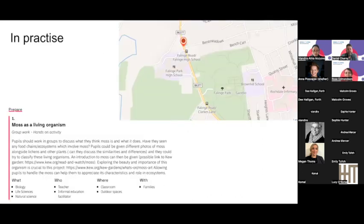So in practice, we started off looking at our community, thinking about where moss might be, asking the students to go out and handle the moss, bring it back into school, and then start to explore it. So look at it as a micro habitat.